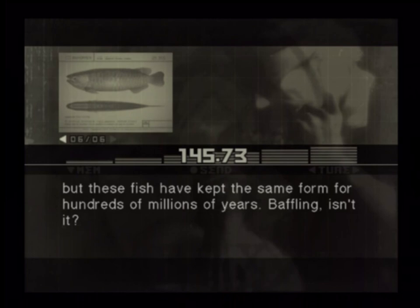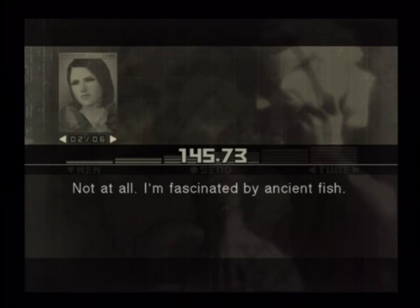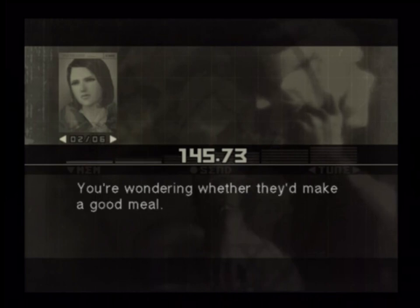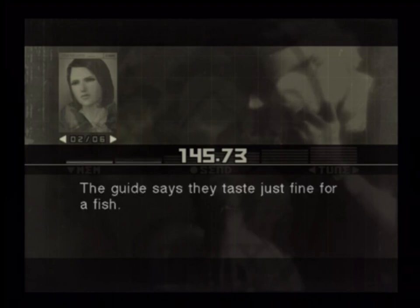Baffling, isn't it? Sure. Well, I can see you're not interested. Not at all. I'm fascinated by ancient fish. Why? They're supposed to be huge, aren't they? You're wondering whether they'd make a good meal. Yeah. So, do they? The guide says they taste just fine for a fish. Great.